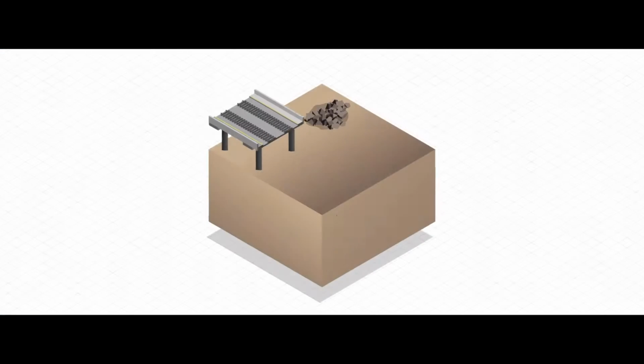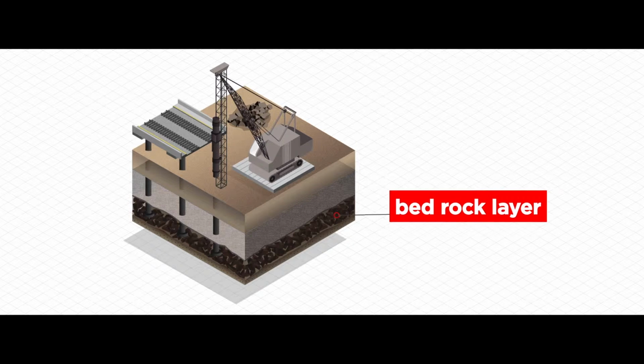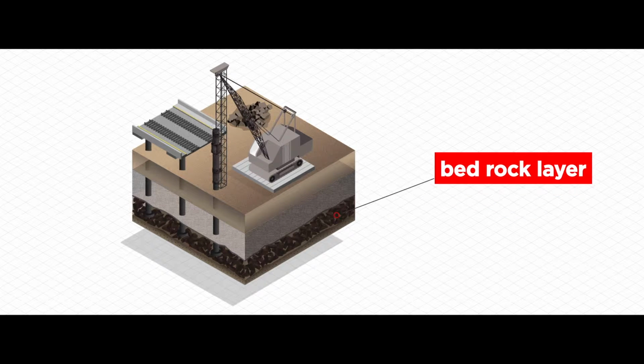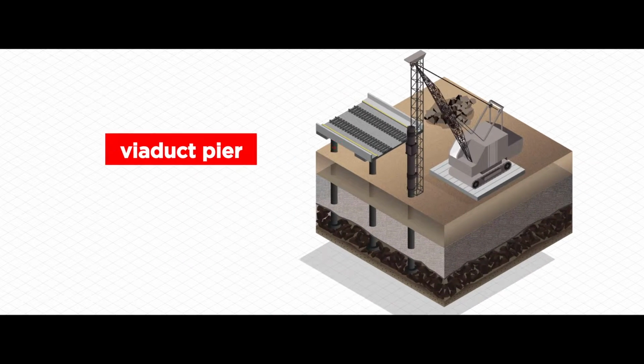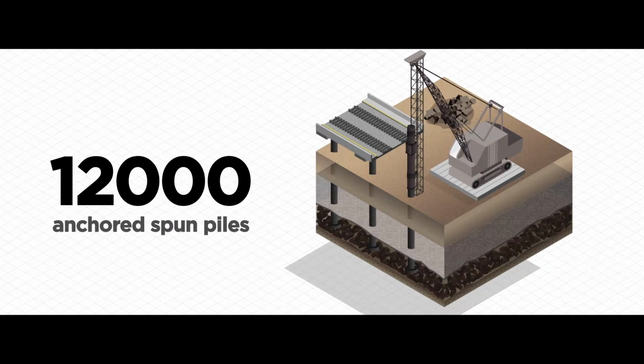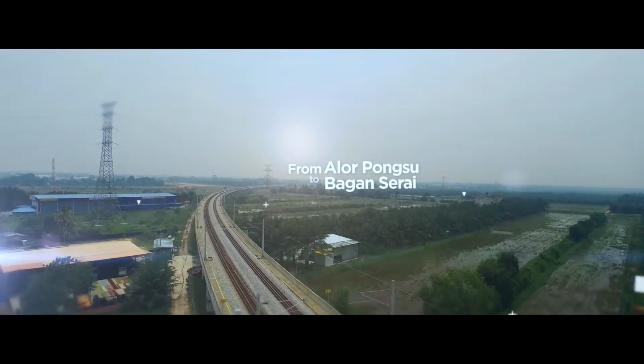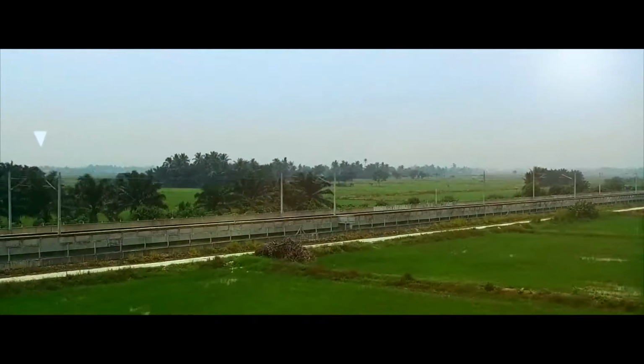Spun piles were inserted into the marine clay, deep enough to reach hard rock and then anchored securely. Piers were then erected to support the viaduct. In total, 28.4 kilometers of viaduct was constructed upon 12,000 anchored spun piles, all the way from Alor Pongsu to Bagan Serai, making this structure the longest land viaduct in Southeast Asia.